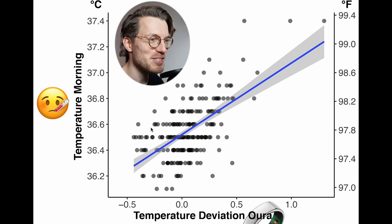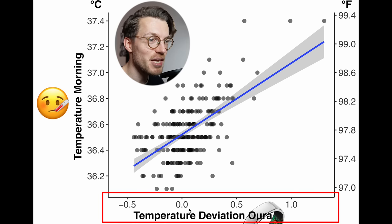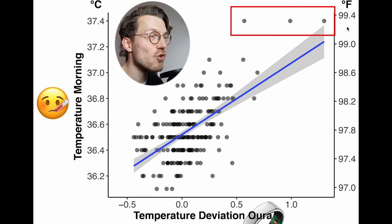And those results are displayed right here, where each dot is a matching measurement of the temperature measurements taken with the thermometer on the y-axis and the temperature deviation as measured by the Oura Ring along the horizontal axis. As you can see, there's a pretty strong correlation. And what I think is more important, each time I had an increased core body temperature, the Oura Ring also detected a strong positive temperature deviation.